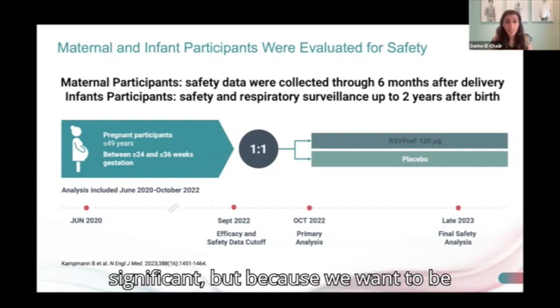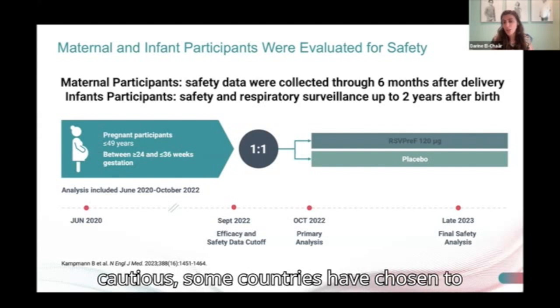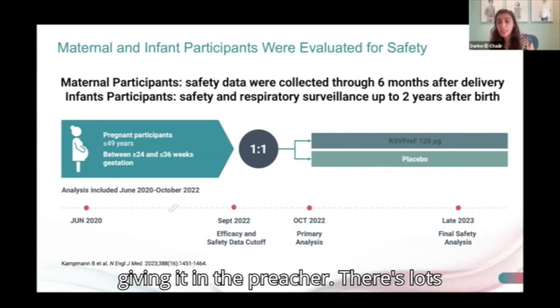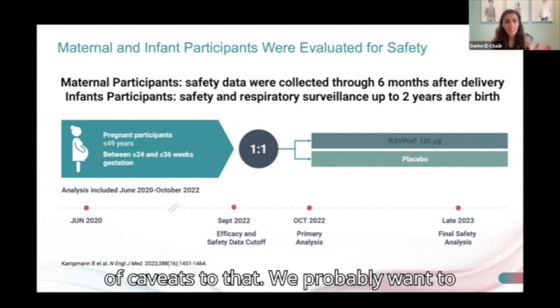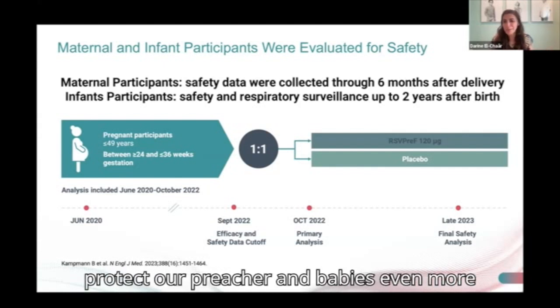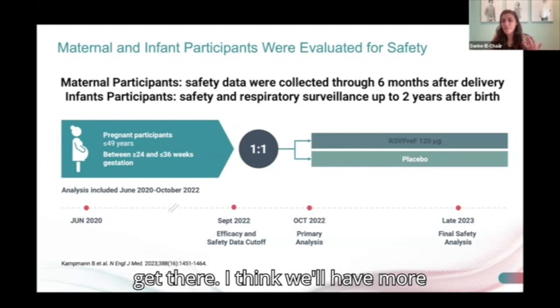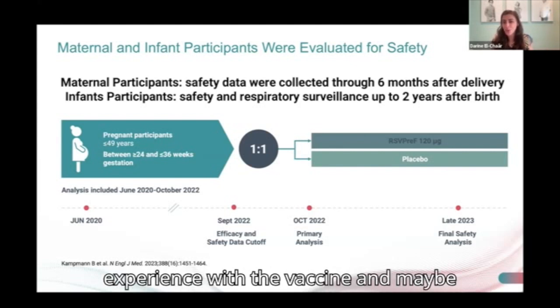As I said, they're not significant, but because we want to be cautious, some countries have chosen to give it a little bit later and avoid giving it in the preterm. There's lots of caveats to that. We probably want to protect our preterm babies even more if they're born earlier. I think we'll get there. I think we'll have more experience with the vaccine and maybe feel more confident.